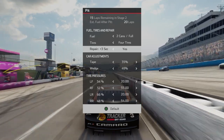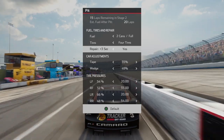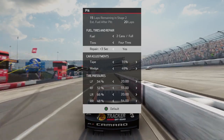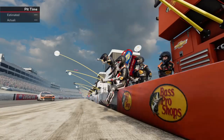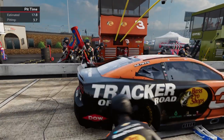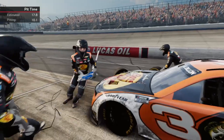Oh, I see a car smoking ahead, too. I think someone had a flat. Luckily, no caution, I don't believe so. Who was it? Was it the 51, I believe? Had something going on, but anyways, we're going to pit. We'll repair damage. Let's get it over with now. Yep, 17.8. It's going to be a slower stop, but hey, I'd rather do it now than underneath the caution and lose a lot more positions, so I'll get it out of the way here.